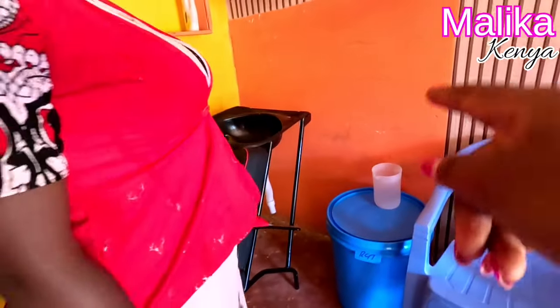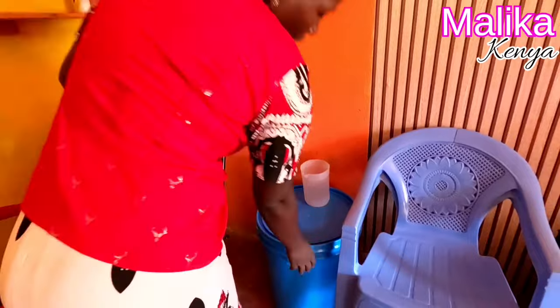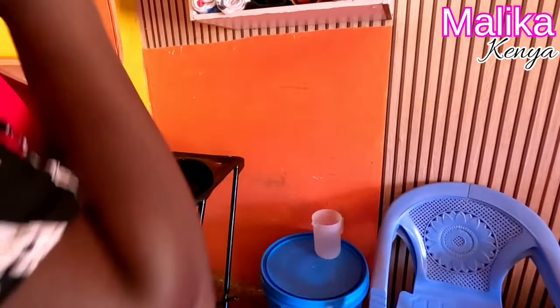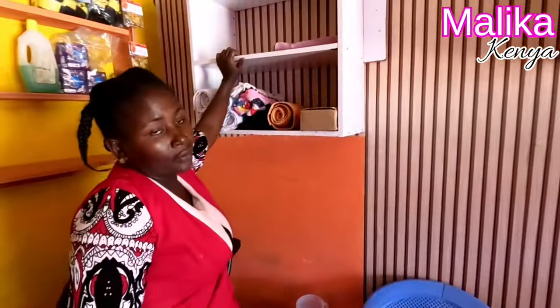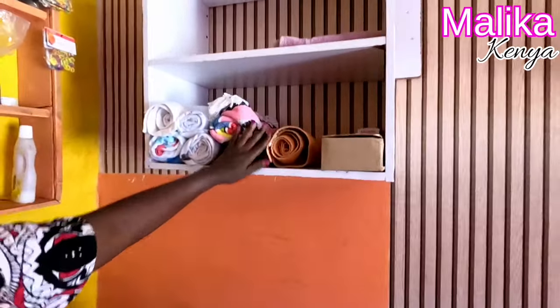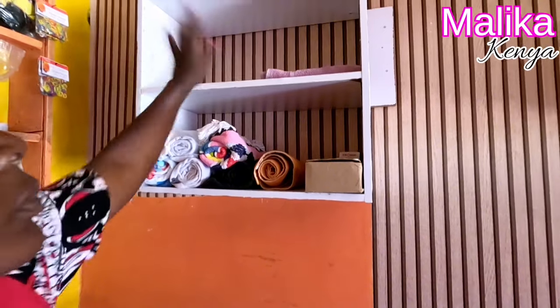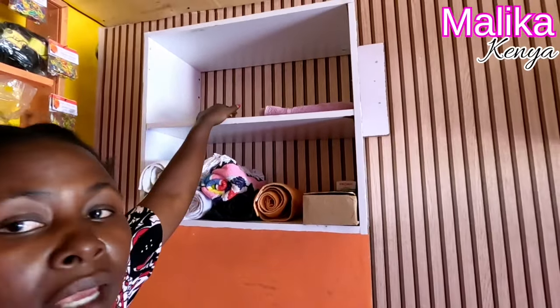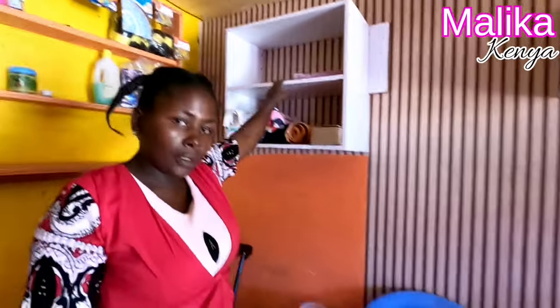So down here we have a water trap because we don't have running water here. But the water is just opposite, nearby. So this is our backup. Okay, we have another shelf here. These towels are clean. The ones that are used, I just pull them on the upper side to separate. Okay, we're still moving.